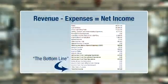So when you back out depreciation from your revenue, depreciation isn't actually a cash expense. It's something that happens over an extended period, but it doesn't actually impact how much money you have in the coffer. So it's important to look at net income. It's a very important number, but remember, you always have to take it with a grain of salt.